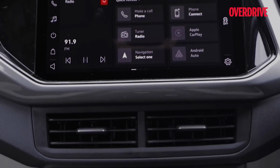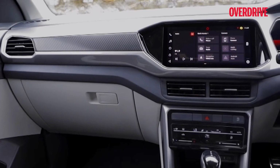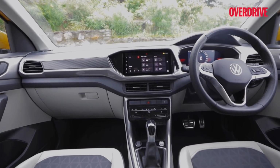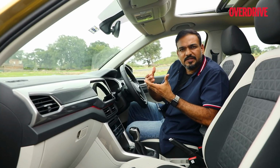While the lack of a chrome lining on the central AC vents even on the top trim makes them look a bit plasticky, like the scratchy dashboard top, the overall fit and finish of the cabin are otherwise very good. Like the exterior, even the cabin of the Taigun has a very elegant demeanor to it.